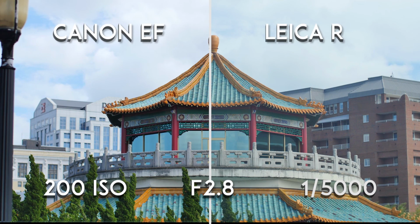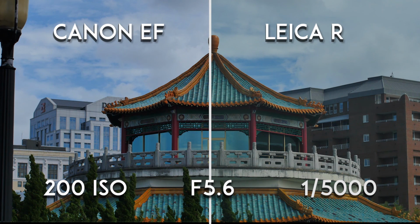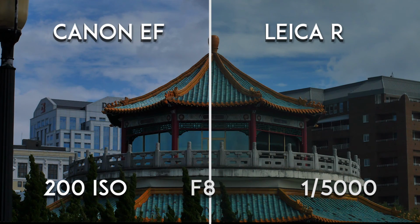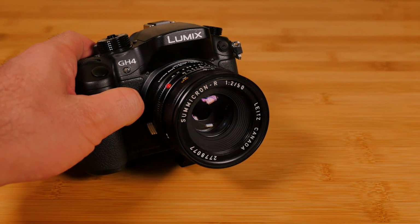The Leica R Summicron, though, is the cream of the crop when it comes to buying vintage lenses, and it's no surprise that this one performs better than most modern lenses. It also renders colors and bokeh in a way that no other lens can. Leica R lenses have a particular look and feel that stand out among the rest.